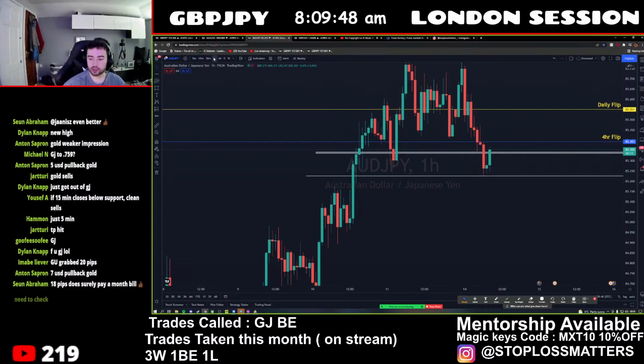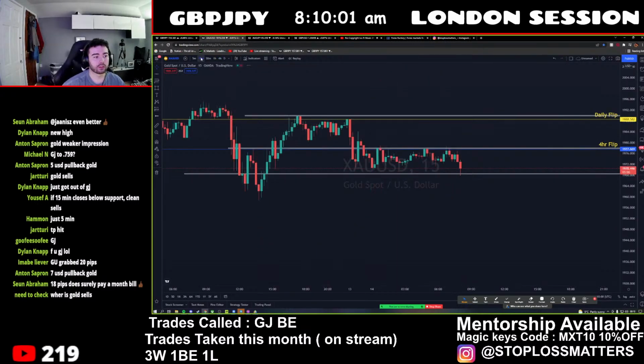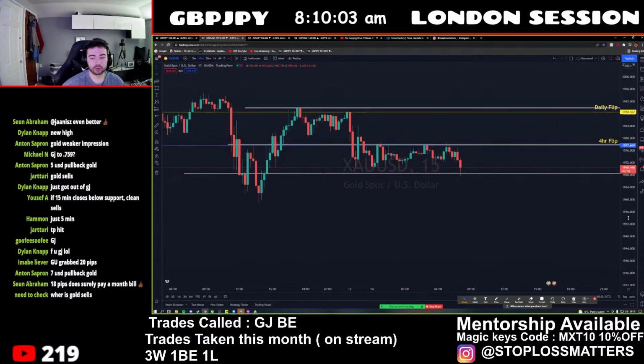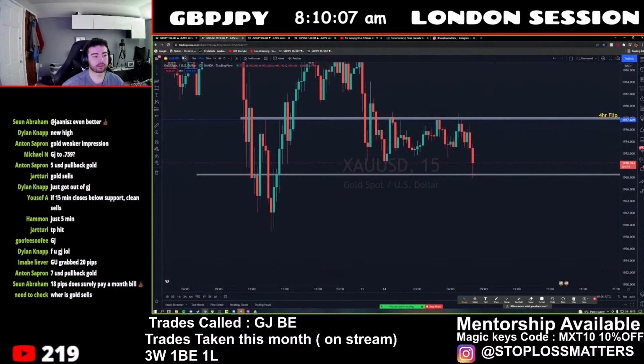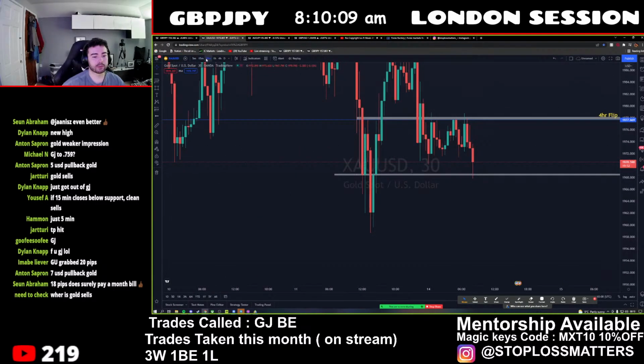18 pips does surely pay a month bill. Oh, nice. 18 pips, that's beautiful. 18 pips is solid. Oh, look at that retracement. That's what I'm saying. Look at that retracement.